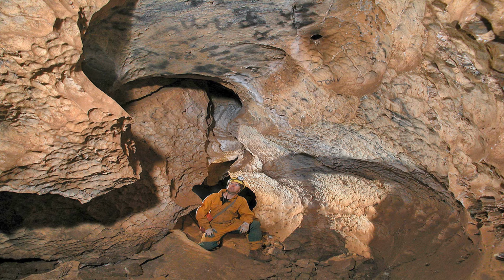So here's an example of why you want to protect some of these. That's old graffiti that was made with liner lamps, probably.